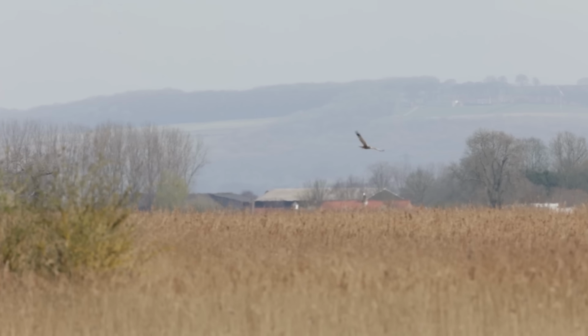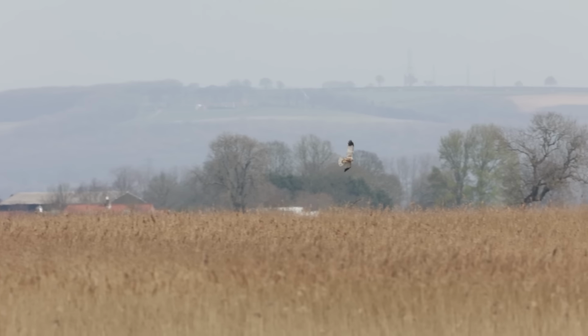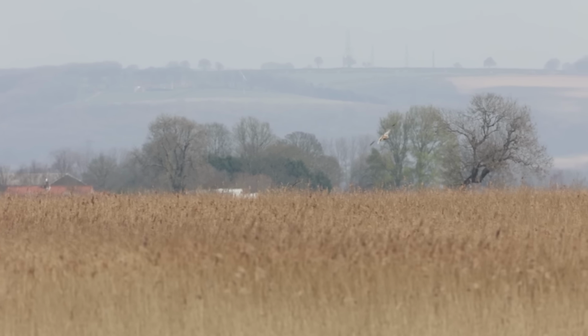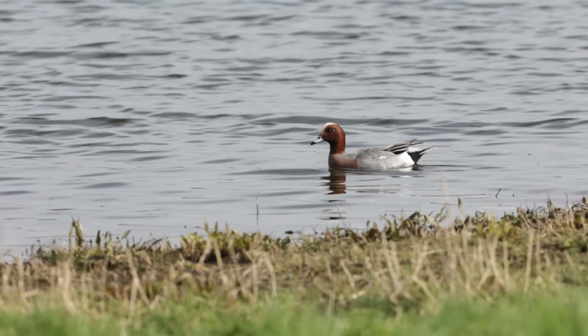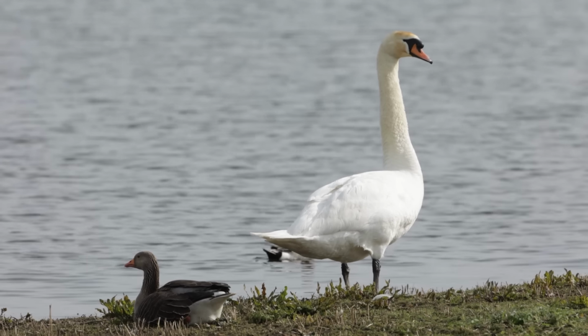The light today is actually quite nice. I'd call it cloudy bright. So the light levels are fairly high, but it's certainly not harsh. A bit of cloud around that's just giving a softer quality of light. And also that means that you don't get too many harsh shadows as well.